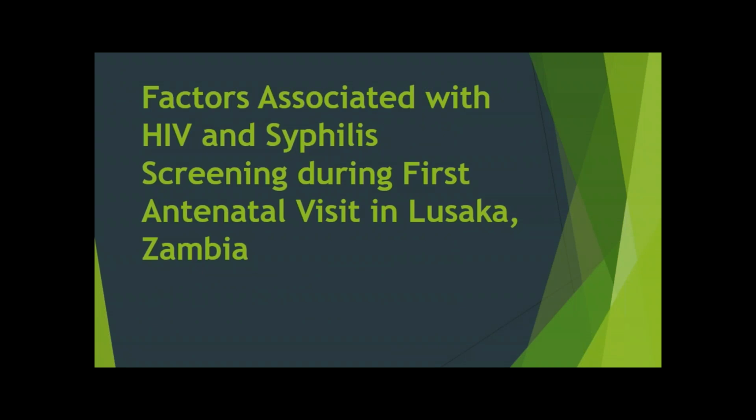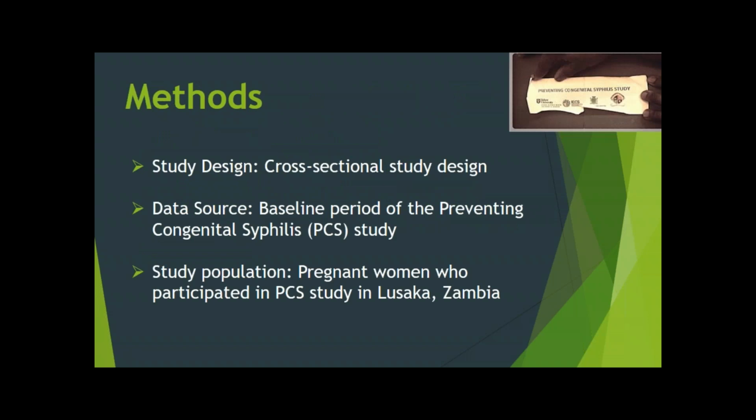Okay, so the first study I'll be presenting is on factors associated with HIV and syphilis screening during the first antenatal visit in Lusaka, Zambia. We'll be looking at individual-level factors. It is a cross-sectional study design, focusing on the baseline period of the Preventing Congenital Syphilis study. The population involved was pregnant women who participated in this study in Lusaka, Zambia.